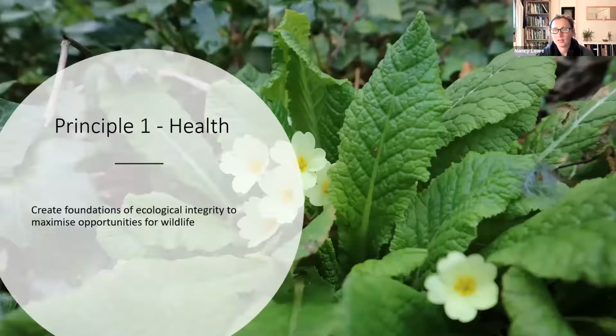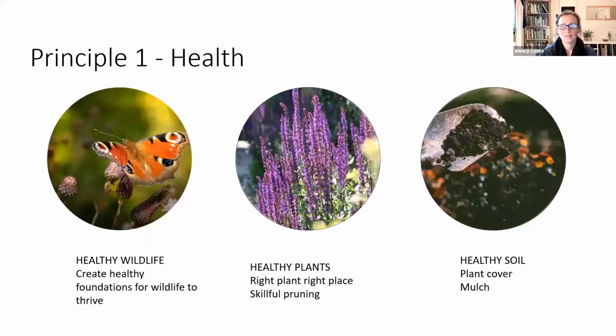To have a healthy wildlife garden, you've got to have a good healthy garden. Everything's got to be thriving. If you've got really good healthy plants, then all the other organisms that move into your garden are going to have a really nice base of healthy, nutritious food. And it's quite simple how to get a healthy garden. The main things that you need are healthy plants and healthy soil. Now, the number one thing that you need to know for healthy plants is what's written underneath that title: right plant, right place.